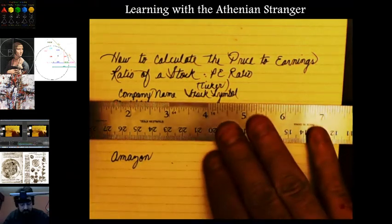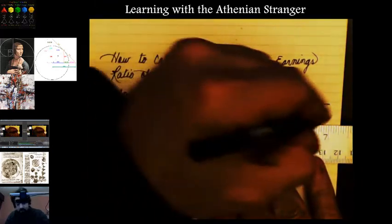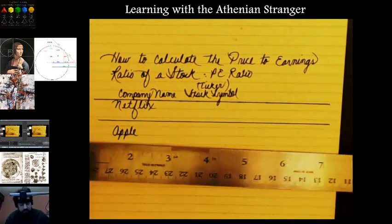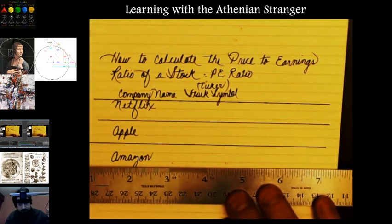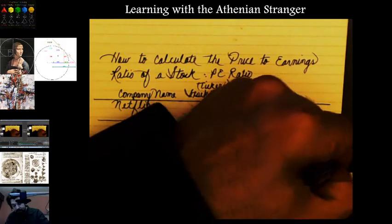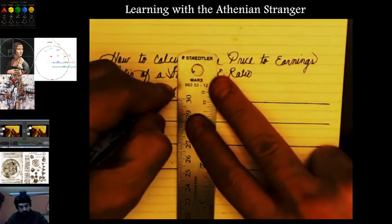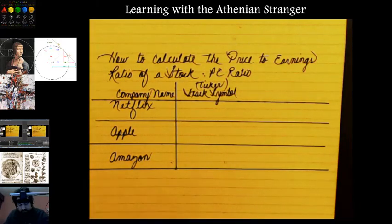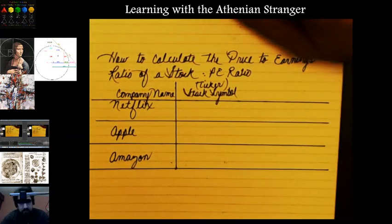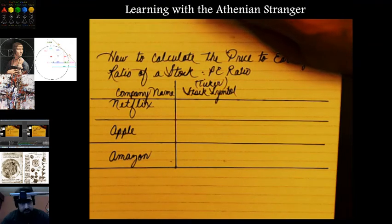So in order to find out what the stock symbol is for an individual company, we just need to go to Google and we'll look it up. Just creating a little table here to make it a little bit more visually obvious what we're doing. So now I'm going to transition to our internet browser and show you how we can gather this data.